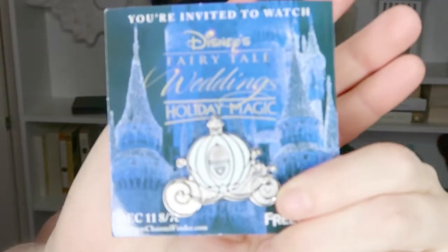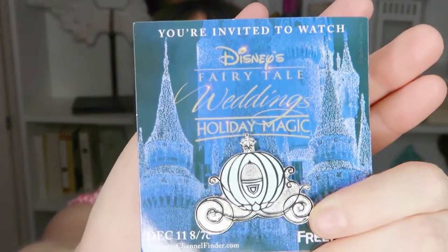You guys saw it in a vlog, my most recent Home for the Holidays vlog, and it is the Cinderella's carriage. Let's see. And I love this pin because I just think it's so cool. You could only get it those 2 days that you were in Disney Springs, and so because it's so exclusive, I really love this pin.